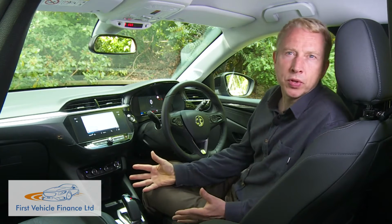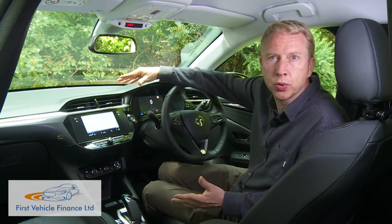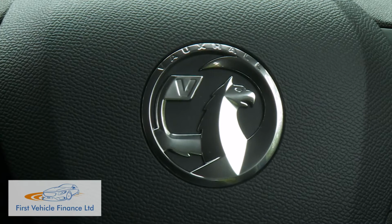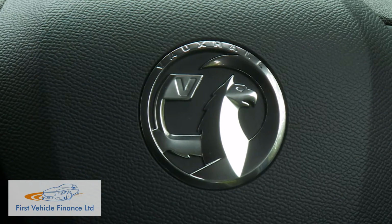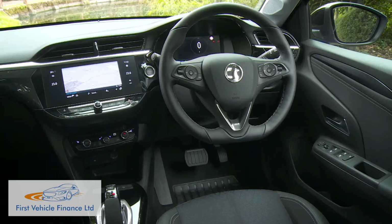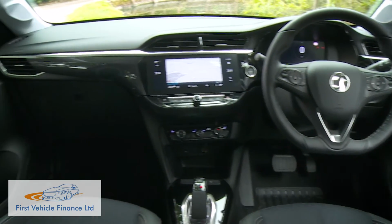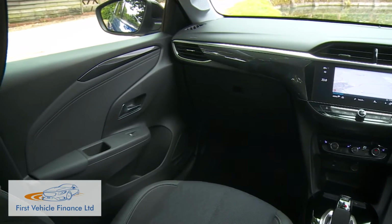Inside, there are very few differences with this electrified model over a conventional version of this Vauxhall Super Mini. If you've driven a Corsa before, as most of us have, the Griffin badge on the steering wheel will be the only thing you'll recognise about this one. Now, you sit quite low, and the cabin surrounding you is of considerably higher quality than you might expect, with glossy black trim that delivers quite an upmarket feel.